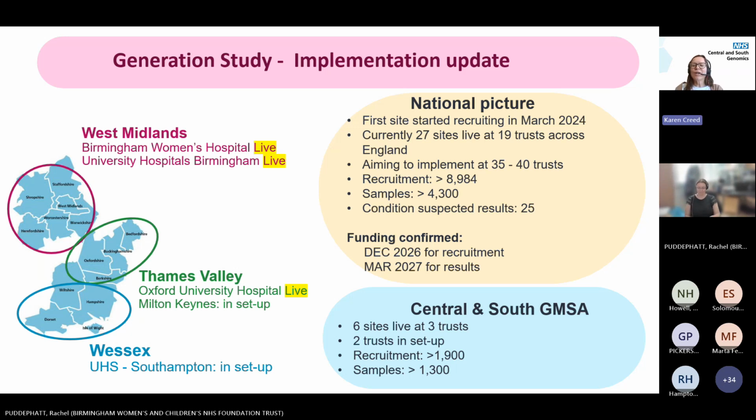Thanks, Rachel. So our last slide is just giving you an update on where we are in terms of implementing the Generation Study. We first started recruiting back in March 2024, and currently there are 20 sites live recruiting at 19 trusts across England. We're aiming to implement at 35 to 40 trusts across the country, and hopefully we will be at full complement by the end of the summer.